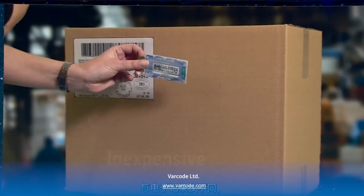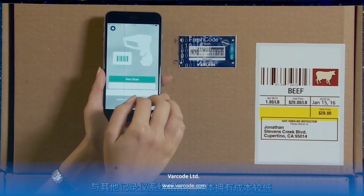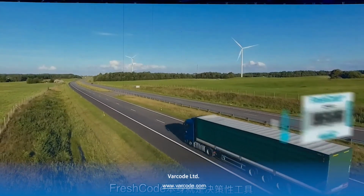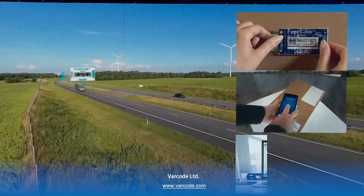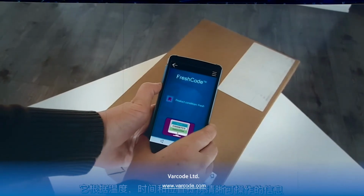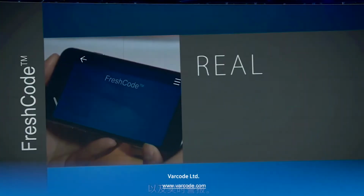Unlike electronic recorders, FreshCode is an inexpensive, user-friendly, easily implemented solution, resulting in a lower total cost of ownership by a huge margin over other logger systems. And unlike chemical indicators, there is no need for human interpretation. FreshCode itself is the decision-making tool, capturing temperature, time, and location data to assign accountability. FreshCode is a cloud-based solution, making data and its analysis available to any or all participants in the supply chain. It provides clear and actionable information based on temperature, time, and location. The user-configurable, multilingual system provides track and trace capability and real-time alerts.